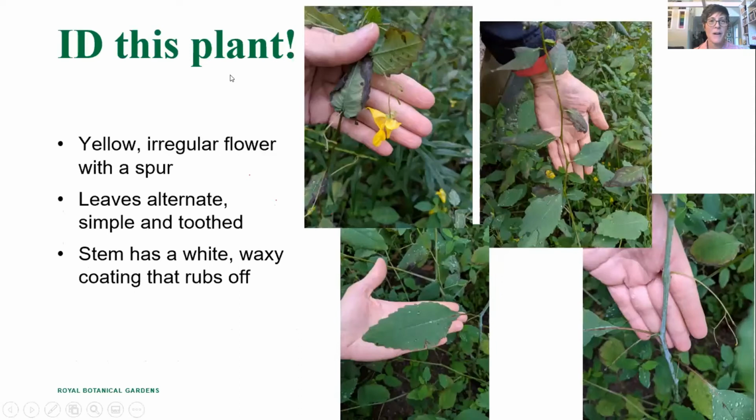We're going to practice by identifying this plant. I went out to RBG and parked by Cherry Hill Gate and took a short walk down the trail and took pictures of a few plants and decided this is the one that we're going to identify together. So this plant has a yellow flower, which has an irregular shape. We'll get to that shortly.